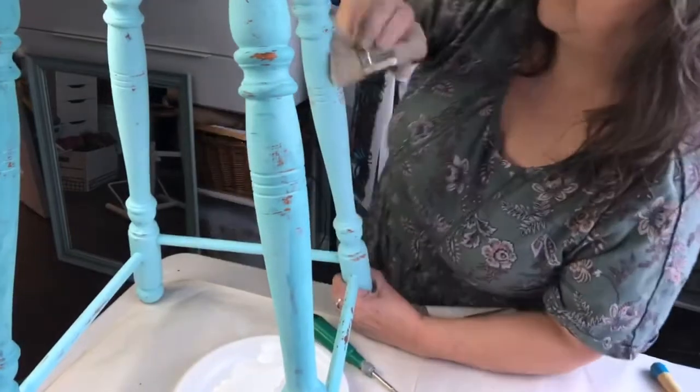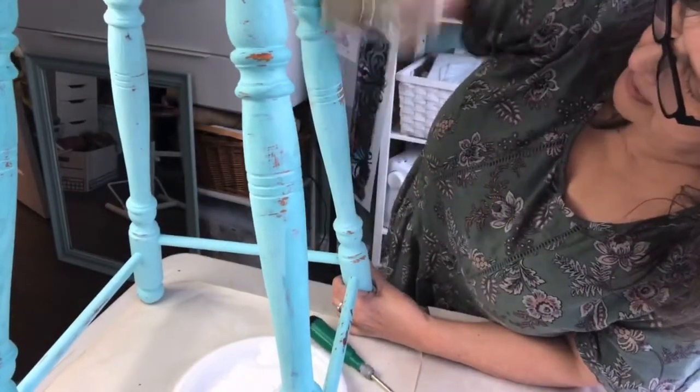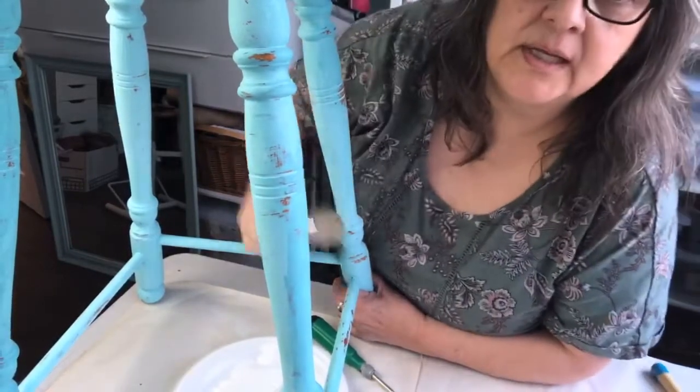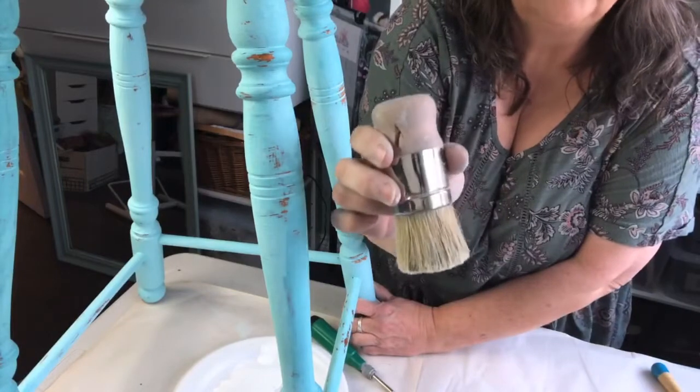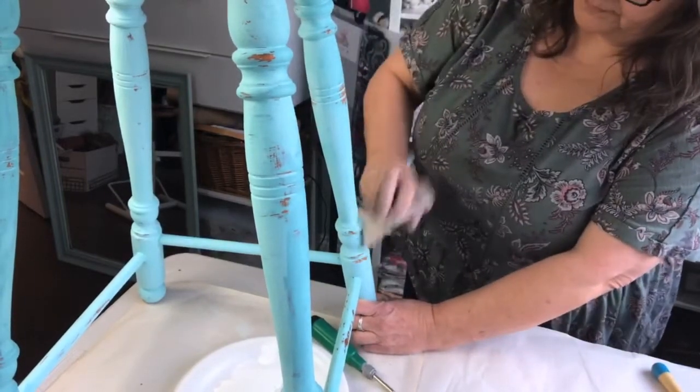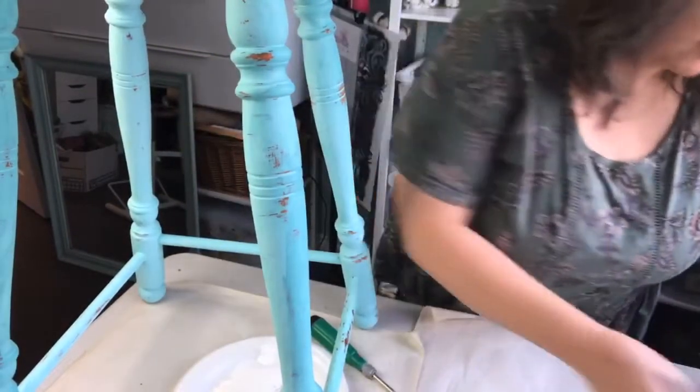Yeah, we're getting close to hardly anything in here. But this wax is so easy to use. And this is a Paint Pixie, the little C. Okay, that's it. There's nothing in there.